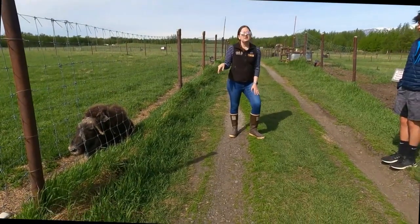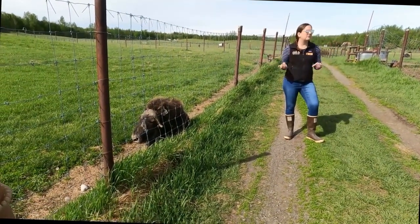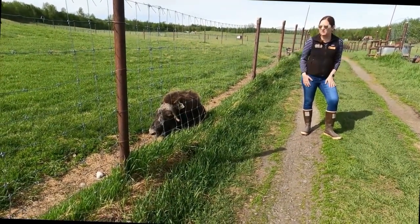You can approximate the age of a muskox by looking at how their horns grow. So they go through quite a morphological change, which is pretty impressive because, as I'm sure you're aware, horns and antlers are different. So horns, they get one set their entire lives. Antlers, of course, they're going to shed every year.